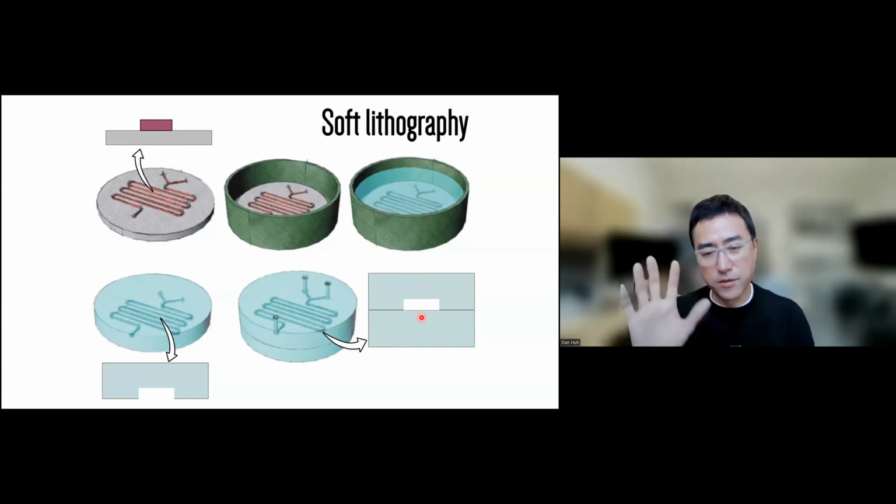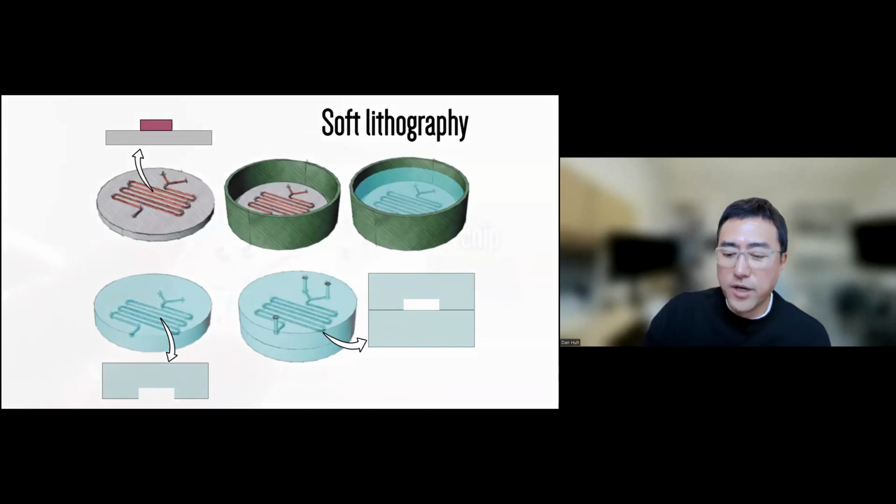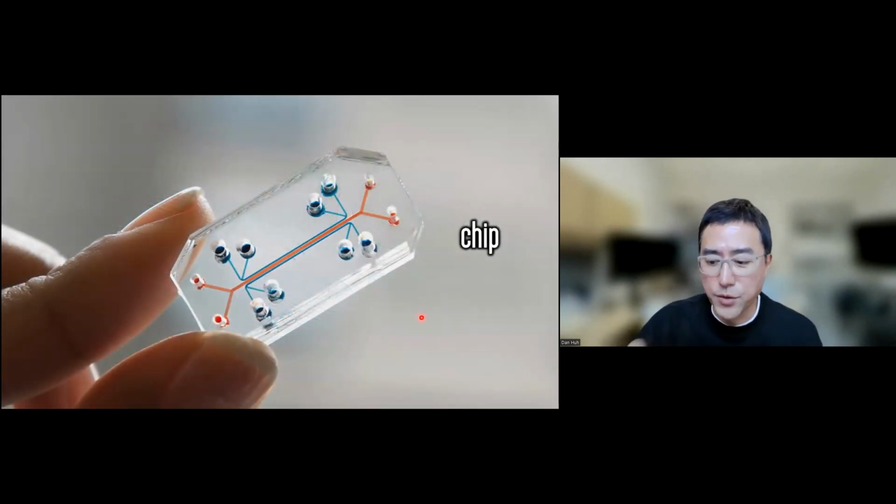So maybe this is one of the most simplified versions of this workflow, but basically photolithography or 3D printing combined with soft lithography are the techniques that we use to build these microfabricated devices that I showed you earlier.